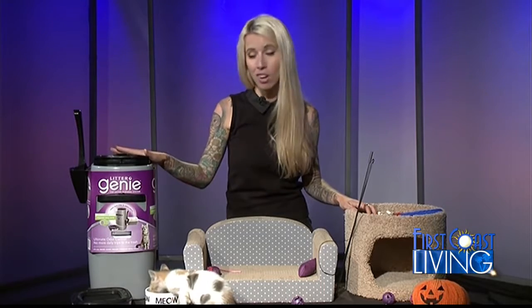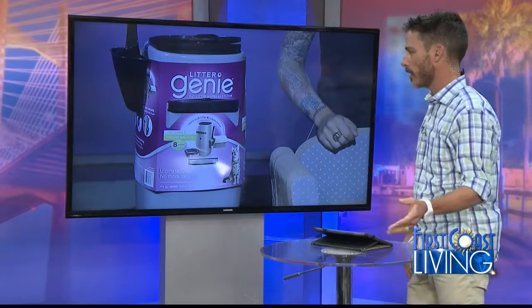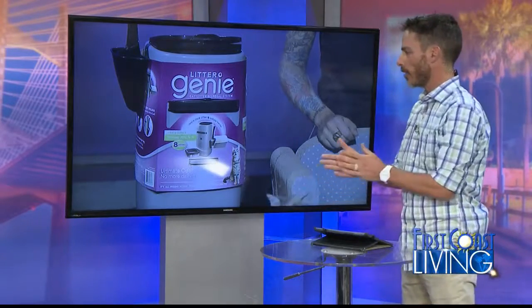I also recommend something called a Litter Genie. This is an awesome thing that helps you keep your house smelling really good. It is a place that you can just scoop the litter right into here so that you don't have to deal with that cat litter smell at all. No, that's probably the biggest drawback of having cats, the smell of litter. So if you can fix that, that's great. A Litter Genie, I love that.